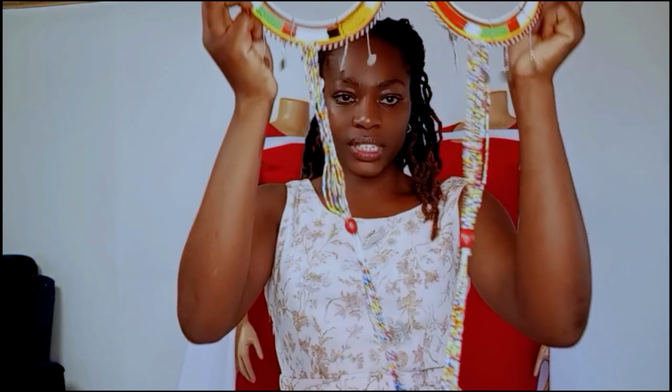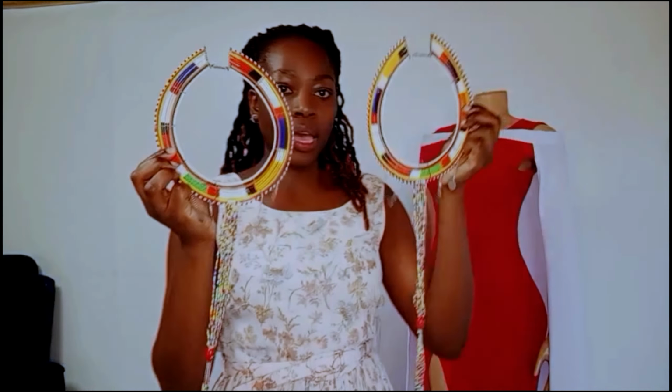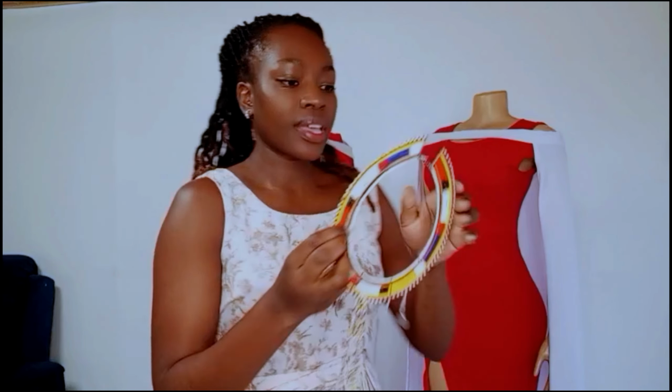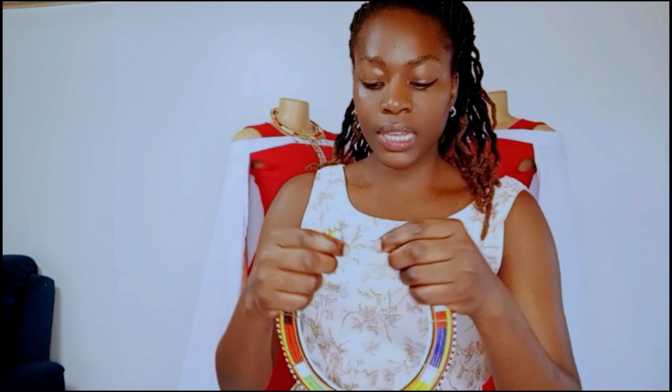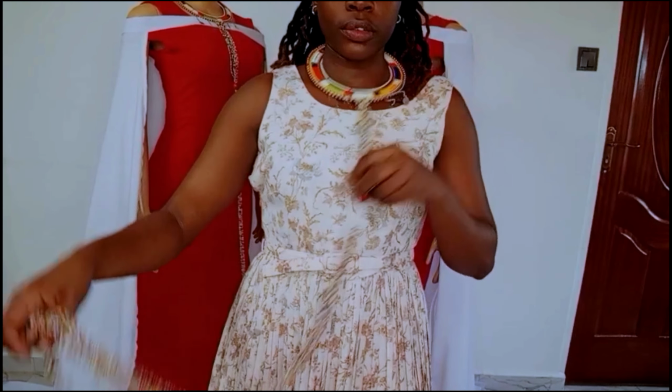Number one, I have these items. This one, let me show you how it's worn. Actually, I'm working with four Maasai clients right now. I have this. It's pretty long, so that's how it looks on the neck. I work with my clients' requirements, so I have a few items for myself, and I also have a few items for my four clients.